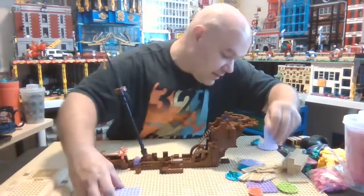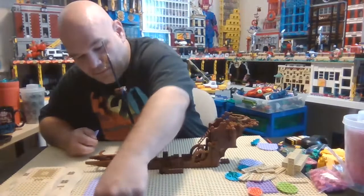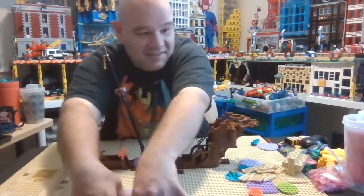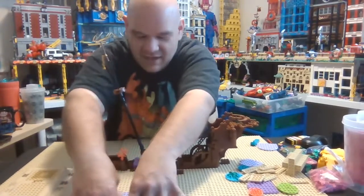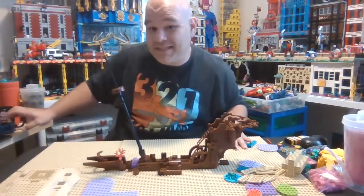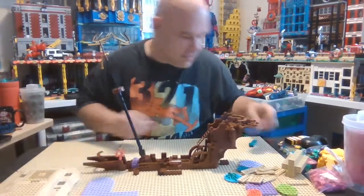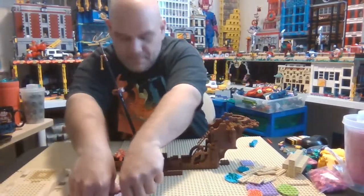But what do we got here for these plates? Just to kind of make a lavender area here is what we're going to do. Oh, thanks, Tuscan. There we go. Now this table that I'm building on, this table over here is what I usually build on because it's rock solid on top. This one right here is plastic, so it's got a little bit of a sponge to it when you really press down, especially with plates. So there's that. But I mean, you do what you can do, right?